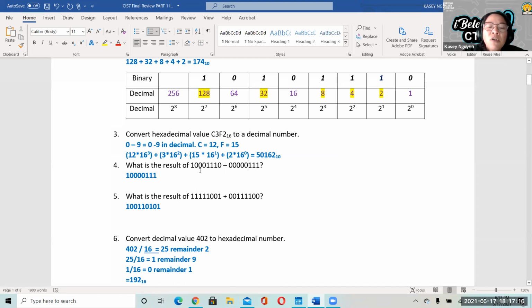You don't have to show all the details in the work for the final. I just wanted to make sure that you know how to do this. So this is why I'm going over the questions.